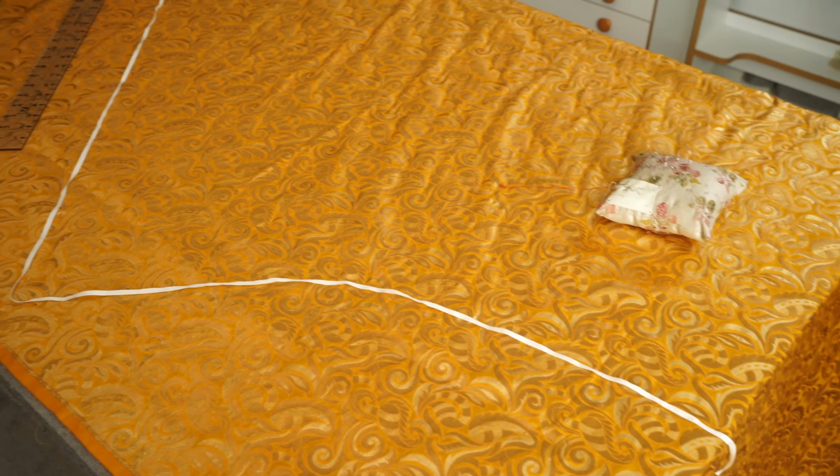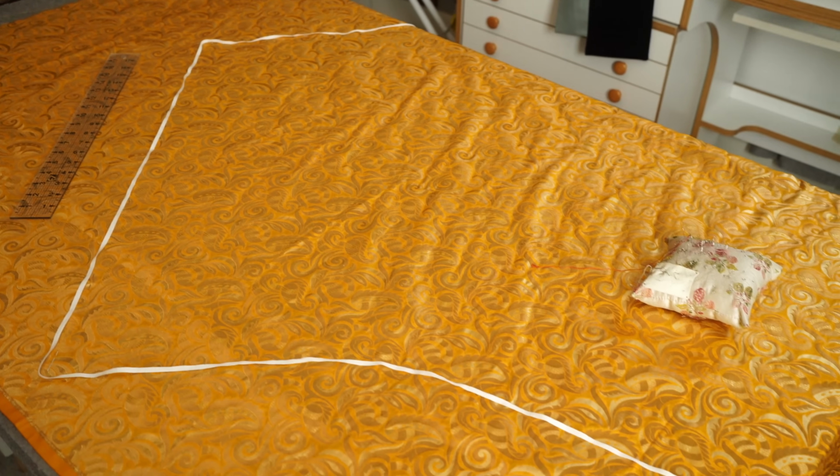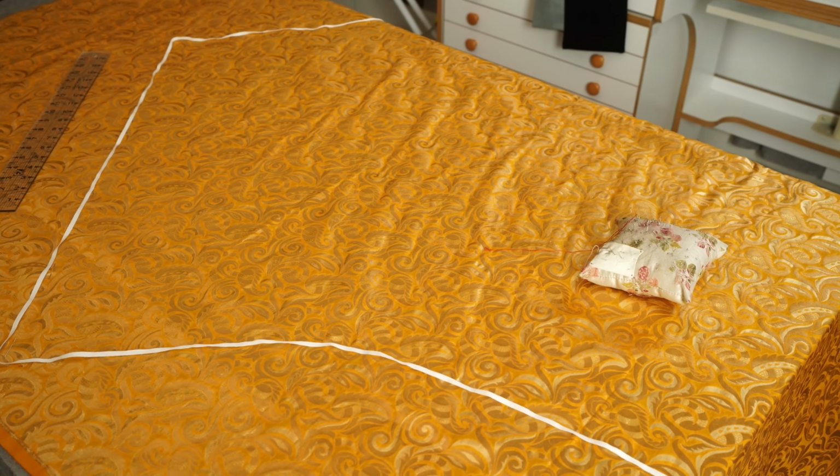The pattern laid out, I couldn't see pins on it, and chalk marks were just really difficult, so I used tailor's tape and pinned that. That became my stitch line.